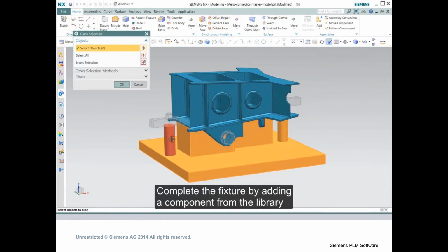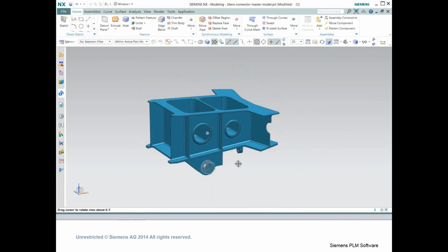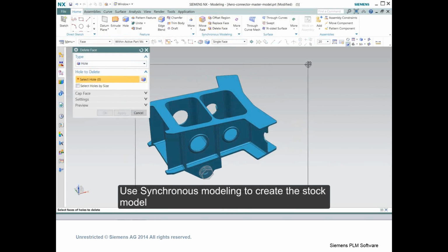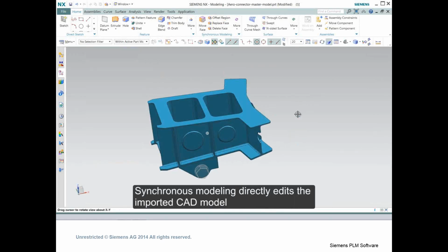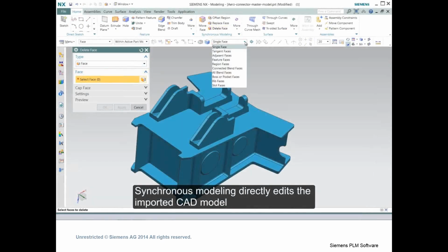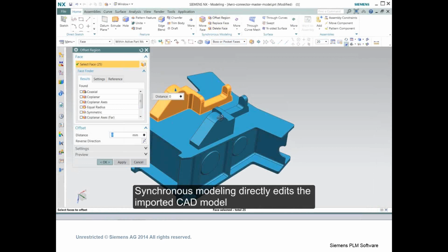So here we'll turn these off, and we'll continue on with our design using synchronous modeling to create the stock model for the manufacturer of this part. Here we'll select the entire part and close all of the hole openings on the part. Again, we'll then offset different regions and boundaries of the part, representing what the casting stock would be from an investment cast part. Here we'll see synchronous modeling can directly edit all the imported CAD model data.